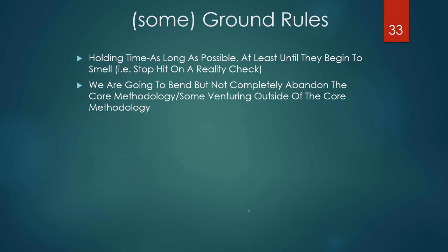Now, tonight, when I was putting these slides together, I had so many ground rules that I had to reduce them down to get it within the allotted time. So I just want to throw out a couple of these ground rules. Again, the holding time is as long as possible, and to make a little joke here, it's like at least until they begin to smell. And that means the stop is hit on a reality check.